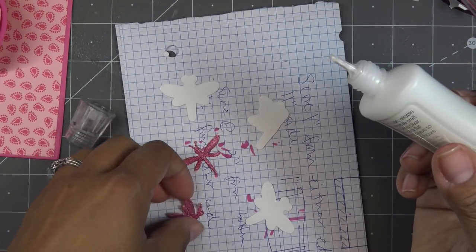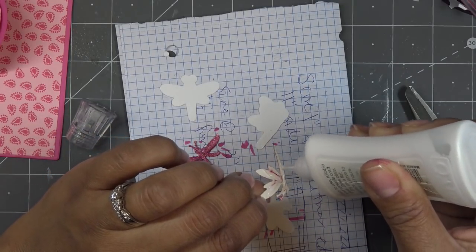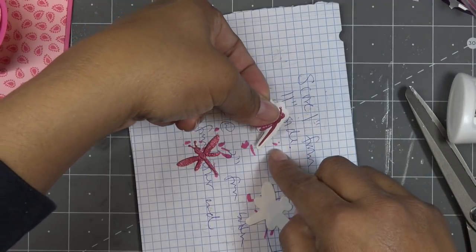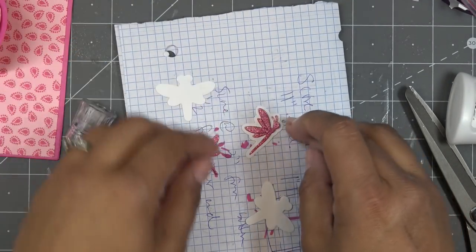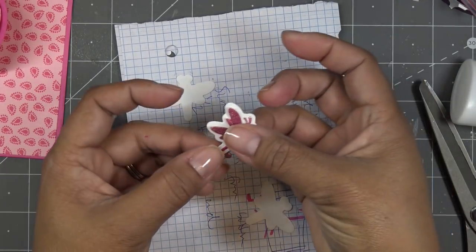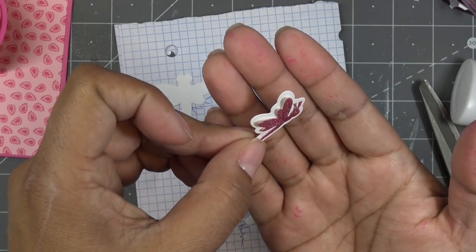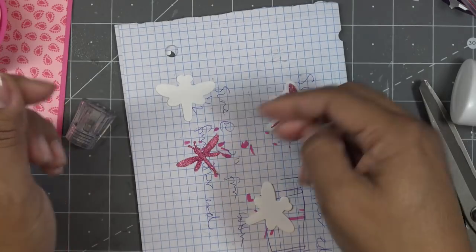Now I'm just trying to think how I want to do these. A lot of times what happens is I'll let a second thing like this kind of float on its own. You know what I'm saying? Like maybe I would just stick the body down, that way the little wings kind of have some movement. But you know, you don't have to, you can do whatever you like. All right, I'm gonna stick them all together and I'll be right back.